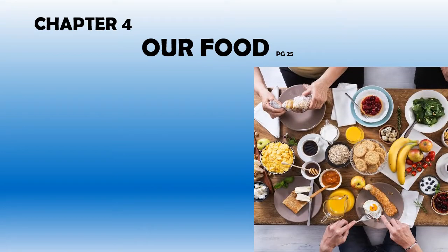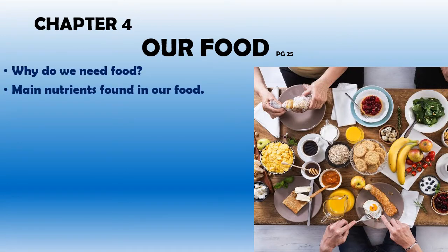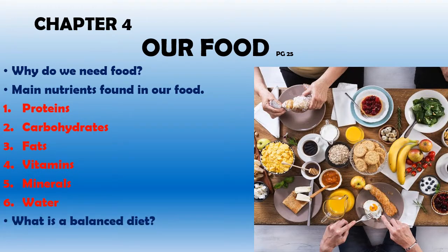So kids, as you all know, we have started our fourth chapter, our food. In my previous lecture, I talked about why we need food and the main nutrients found in our food like proteins, carbohydrates, fats, vitamins, minerals and water. We also discussed what a balanced diet is. In today's lecture, I am going to give a quick review of these topics, and I am going to talk about cooking and preserving food. I am also going to discuss book exercises with you. So let's get started.